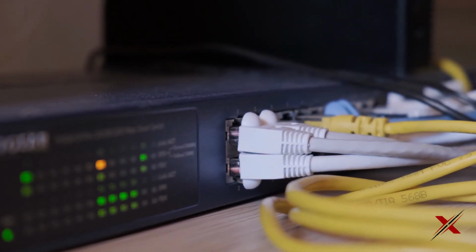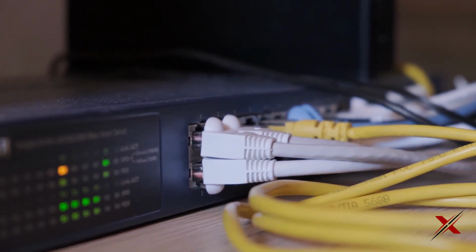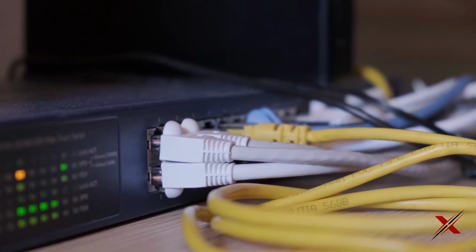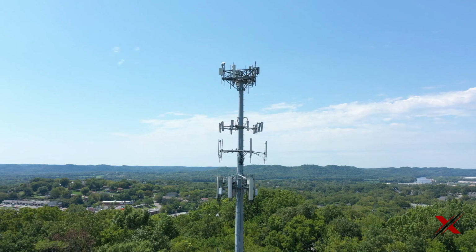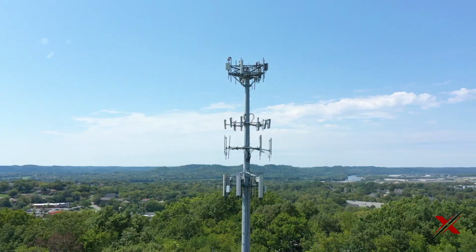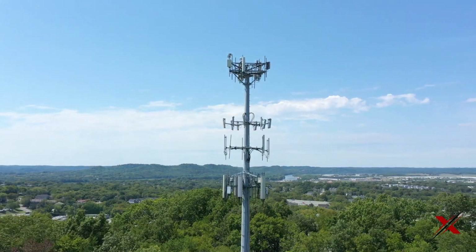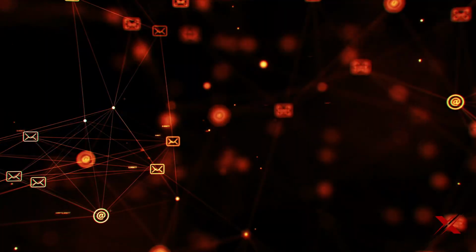5G works by using three types of frequency bands. 1. Low-band spectrum provides wide coverage but moderate speeds. 2. Mid-band spectrum balances speed and coverage, perfect for urban areas. 3. High-band spectrum, mmWave, offers lightning-fast speeds but has a shorter range, requiring more small cells. Small cells are key to 5G's success. These are mini base stations placed on streetlights, buildings, and other structures to ensure seamless coverage, especially in crowded areas.